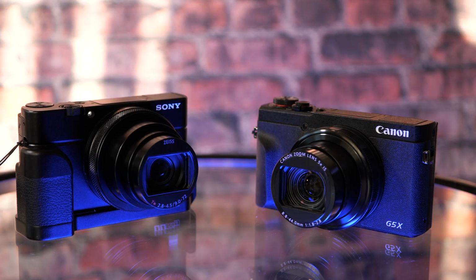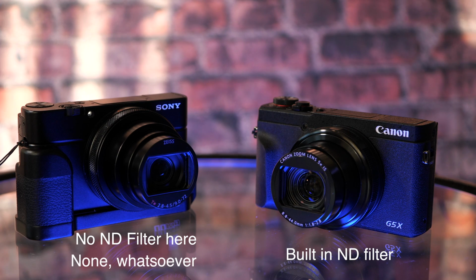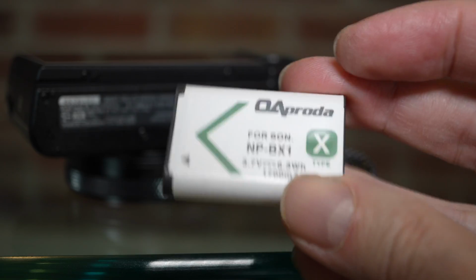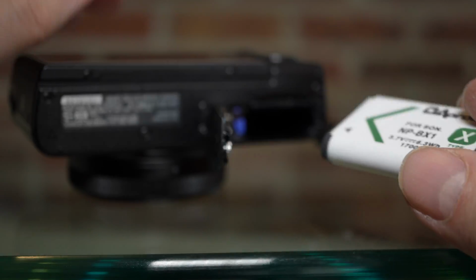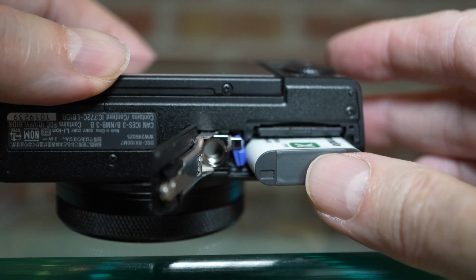Some older versions of the RX had a built-in neutral density filter. The Canon has one, but there's not in the RX100 Mark VII. None. Well, okay, we get it. And the batteries, while they're nice and small, they don't last very long, only rated for about 260 shots, so make sure you have plenty on hand to avoid disappointment.